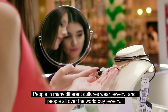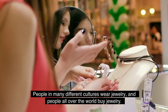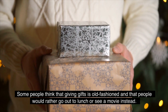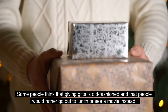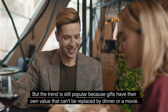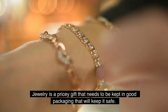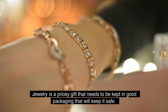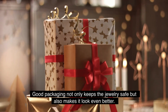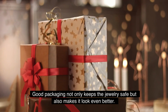People in many different cultures wear jewelry, and people all over the world buy jewelry. Some people think that giving gifts is old-fashioned and that people would rather go out to lunch or see a movie instead. But the trend is still popular because gifts have their own value that can't be replaced by dinner or a movie. Jewelry is a pricey gift that needs to be kept in good packaging that will keep it safe.